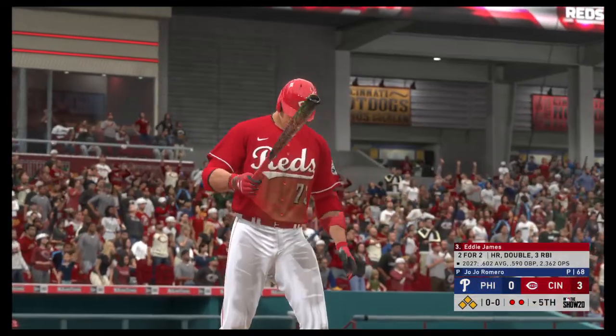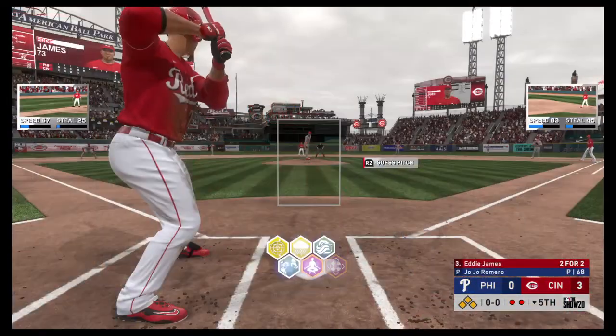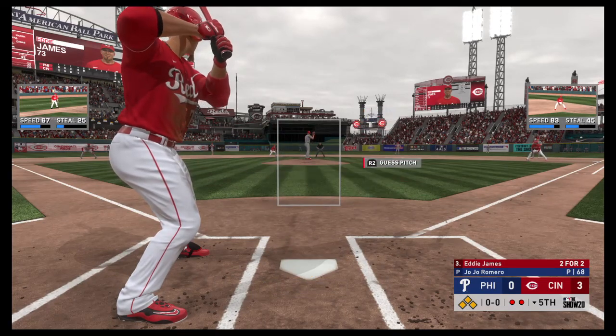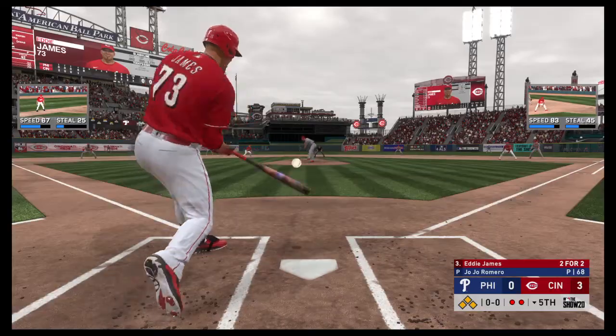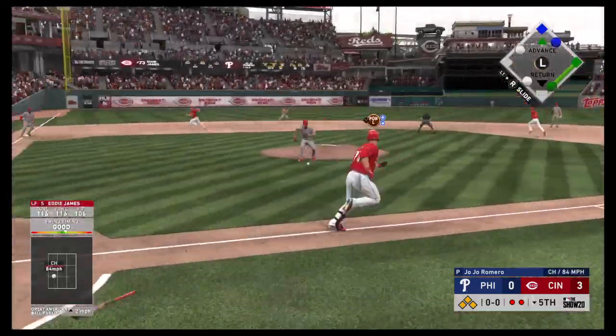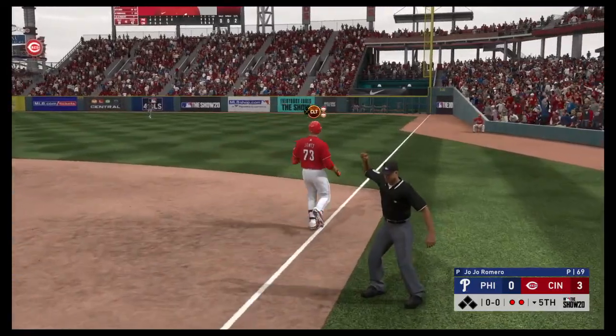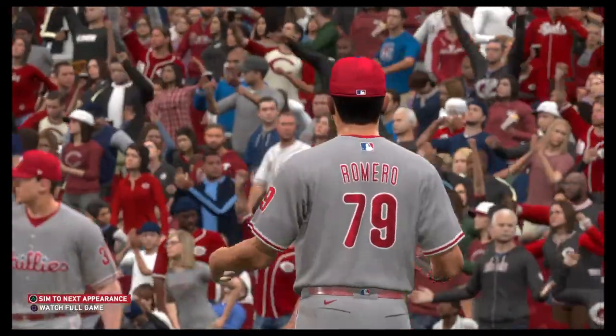Stepping in and ready for another shot, Eddie James. Already 2 for 2. He'll look to add on right here. The last at-bat, Matty V, we heard this guy's a good fastball hitter. He got a fastball and didn't miss it. We'll see if they pitch him a little bit differently this time. Well, the play's been made, and that retires the side.